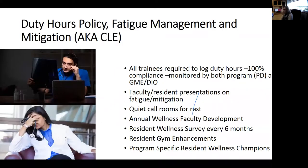So duty hours, of course. All of our trainees are required to log their duty hours, and we expect 100% compliance with this. This is monitored not only by the program directors and the DIO, but also by our GME committee. We have faculty and resident presentations on fatigue mitigation. As you all know, in our GME wing, we have quiet call rooms for rest. We have an annual wellness faculty development symposium, our summit that we have in August. Every 6 months, our residents will take a resident wellness survey so that we can see how you are doing during the course of your program.